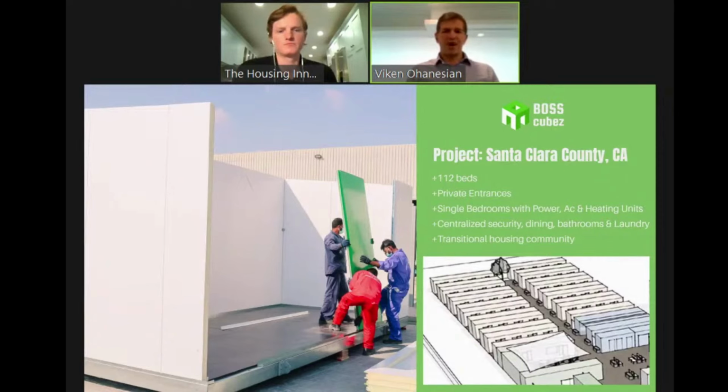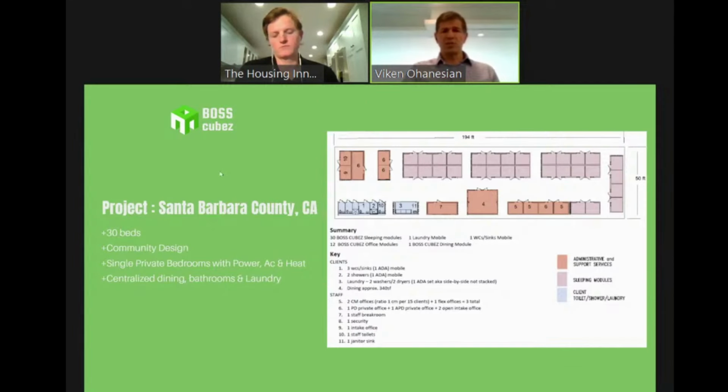A bedroom has a private entrance with power, air conditioning, heating units, smoke detectors, and in the community, centralized dining, bathrooms, and laundry. We're looking at building as many transitional housing communities with service providers as possible. This is a project right now we're proposing to Santa Barbara County.